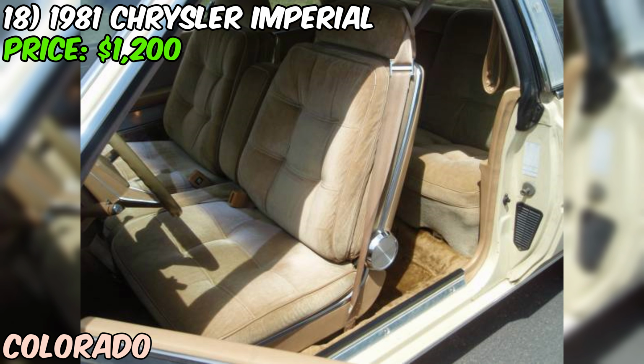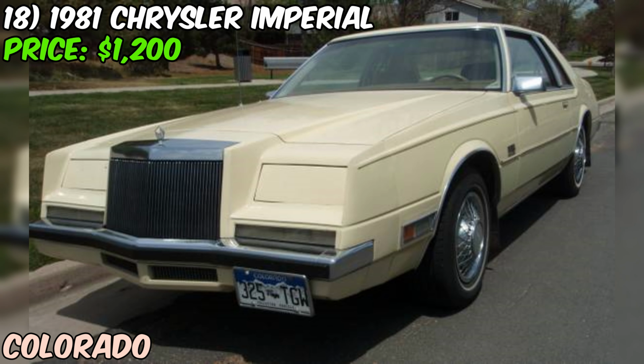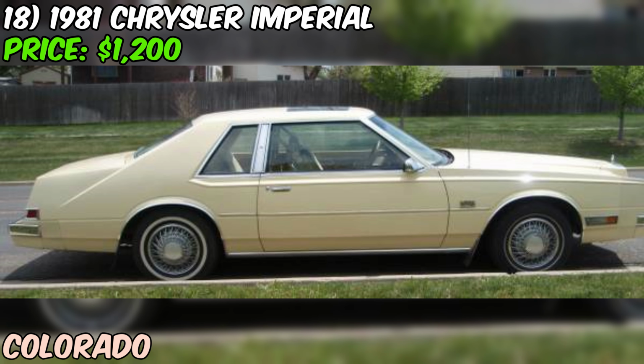What really sets this Imperial apart is its history. The seller mentions that the car has been garaged for the last 35 years, which is a huge plus. It's also had some major work done, including a new timing chain, gears, water pump, fan clutch, and steering gearbox, all at around 100,000 miles. That shows that the previous owner was willing to invest in keeping this car running smoothly.